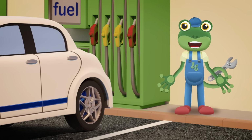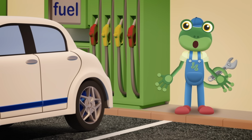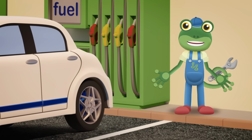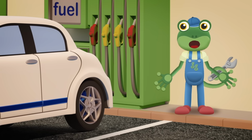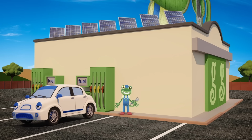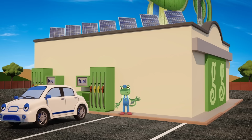Oh, where's your fuel cap? That's very strange. I can't see it anywhere. How can we fill up your fuel tank if there's nowhere to put the fuel in? Something seems wrong here. Head into the garage and let's have a good look at you.